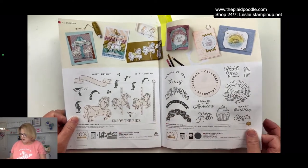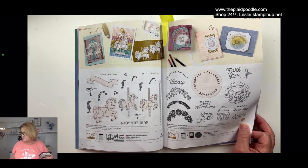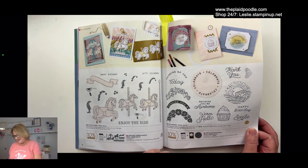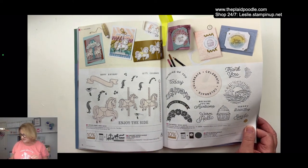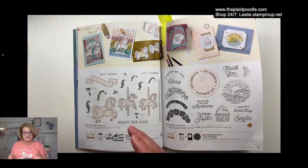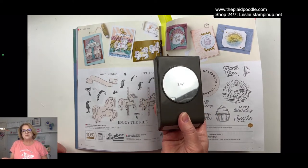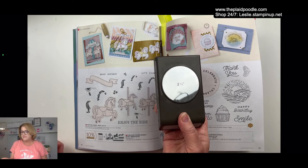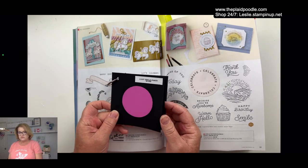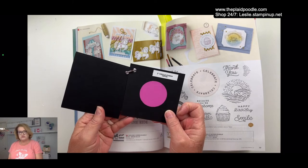That's awesome. Okay, the Circle Sayings bundle. I did not order the stamp set, but now I wish I did because I'm seeing this cupcake everywhere. I'm not going to save 10% because I just ordered the punch in the pre-order and did not order the bundle. But Stampin' Up! now has a 2 3/8 inch circle punch. I love that they're bringing back the circle punches. So right now, we have the 2 3/8 circle punch, the 1 3/4 circle punch, and the 2-inch circle punch.